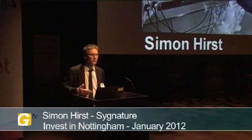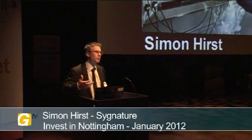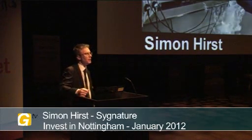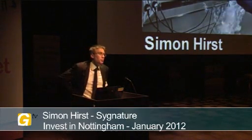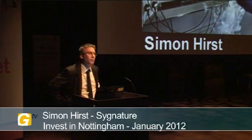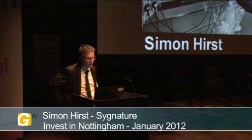We go through a series of design, make, test cycles, spanning 2 to 3 years in duration, which will hopefully ultimately result in a candidate drug. Our research areas include things like respiratory disease, so we're working in cystic fibrosis, a number of novel cancer targets, and Alzheimer's disease, just to name a few.